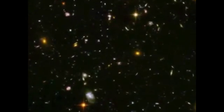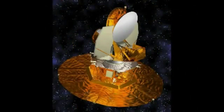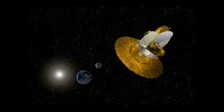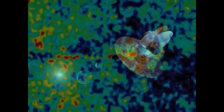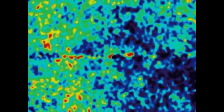The instrument that achieved this was NASA's Wilkinson Microwave Anisotropy Probe. It spent 2 years collecting data from 13 billion light-years away, which meant it was not only looking deep into space, but also 13 billion years back in time. Then in 2003, the picture was ready, and the world caught its first glimpse of our universe at birth.